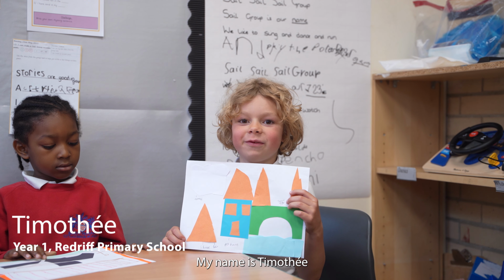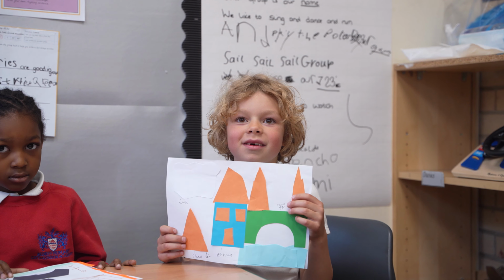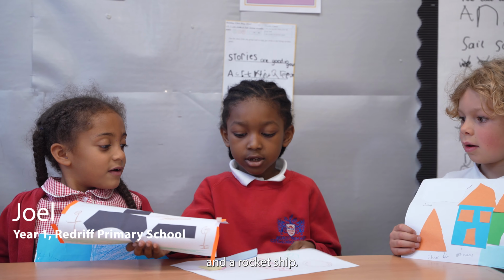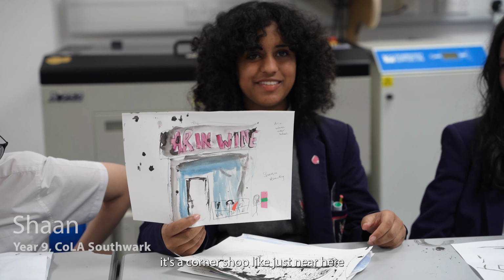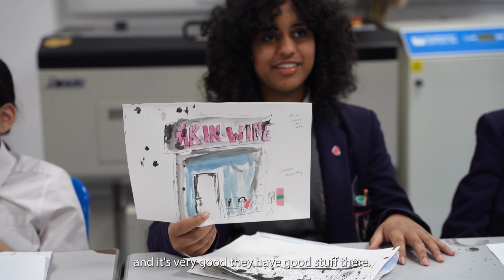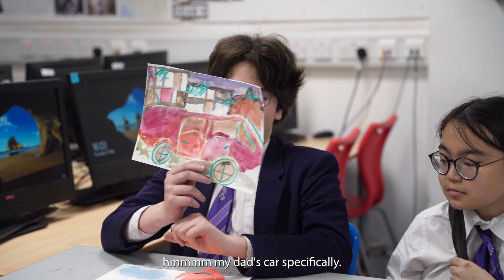My name is Timothy and I drew a house and Tower Bridge and the Shard. My name is Joanne. I drew London Station and a rocket ship. This is Aaron Wines. It's a corner shop, just near here, and it's very good. They have good stuff there. I did a car. My dad's car specifically.